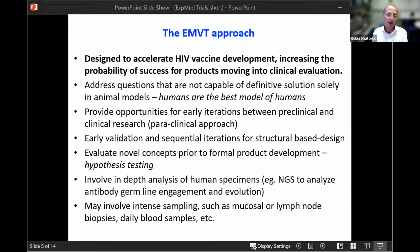So the whole approach to experimental medicine vaccine trials is to accelerate HIV vaccine development and to address questions that can't be solved solely in animal models. Provide opportunities for earlier iterations, and often doing clinical trials in parallel to some of the animal models as well, because that both increases our understanding of how useful animal models may or may not be, and deepens our scientific understanding.